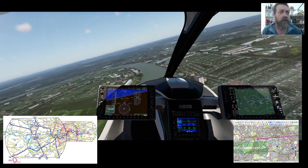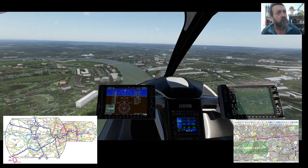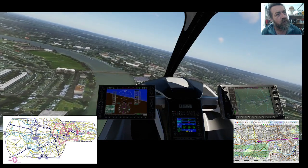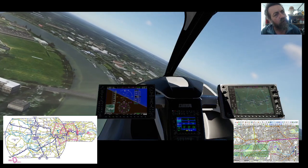And then I think we go around the corner here, a couple more bends, and we find ourselves at Kew Bridge, and then we'll turn north. Take ourselves to the M40, and then we follow. I can't remember quite what you did there.